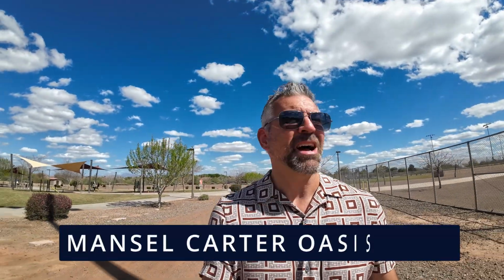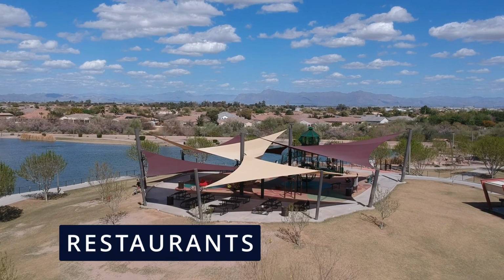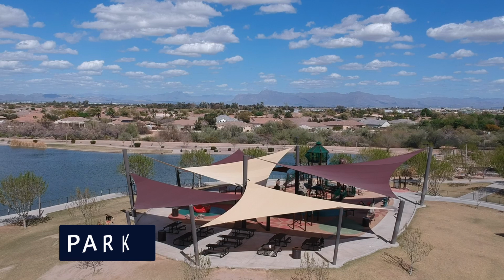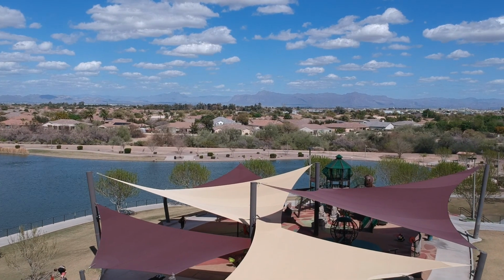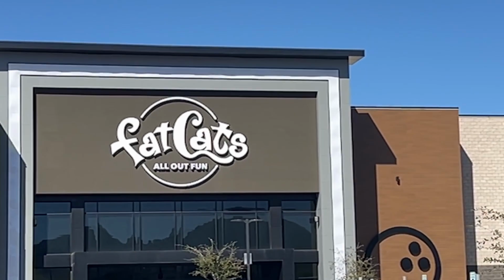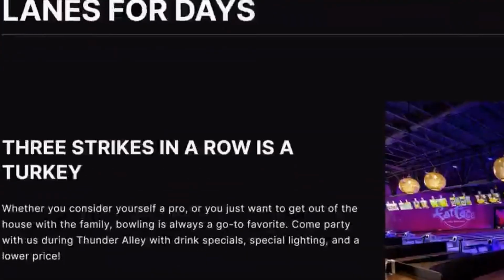We're going to jump into the pros of Queen Creek. We're over at Mansel Carter Oasis Park. Lots of options here. Number one has so many different things to offer. I think we'll break it down into 1A, B, C, and D, and then we'll go into the other ones. But restaurants, parks, rapid expansion, entertainment. I'm just going to rattle through a few of those options. We have Fat Cats, which has arcade, dodgeball, glow golf, bowling, a movie theater, luxury movie theater seating.